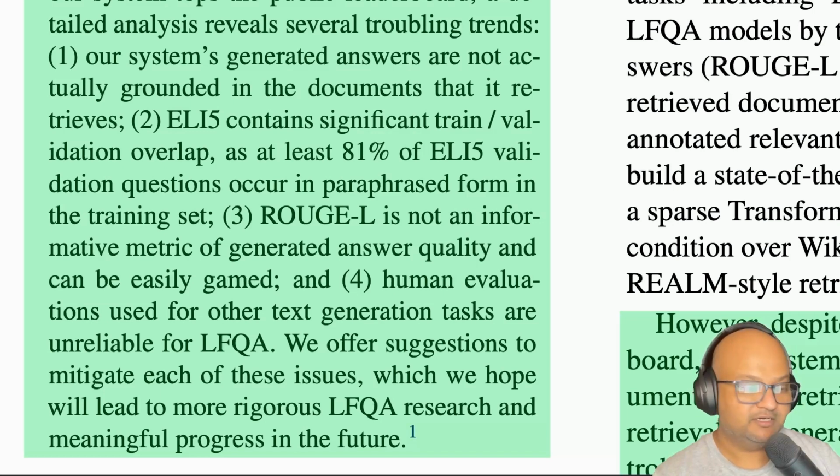So, not to bury the lead, the three main problems they found were, first of all, the generated answers were not actually grounded in the retrieved documents. Now, that's a fairly fundamental problem. The second one is more of a problem with the benchmark, which is this particular benchmark had a lot of overlap between the training and the validation set. The third problem is with the measure that the benchmark uses.